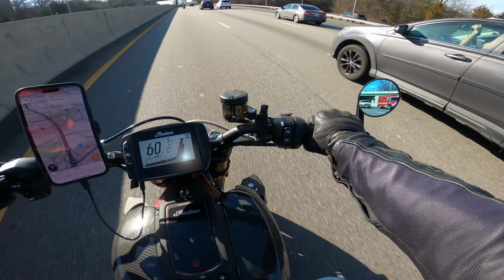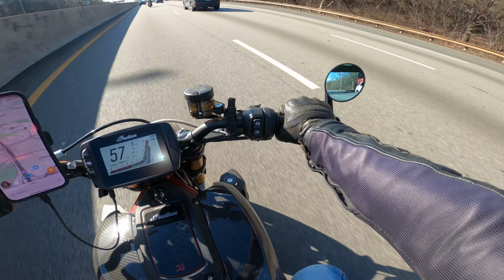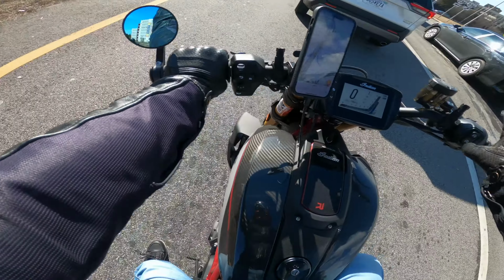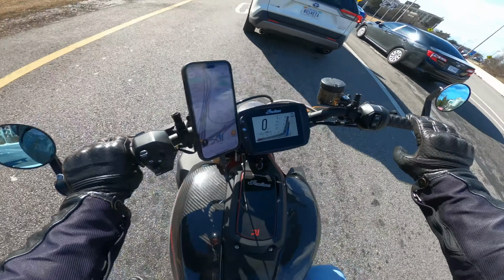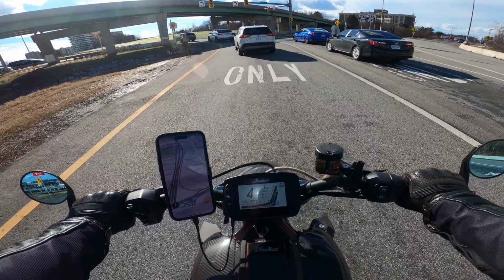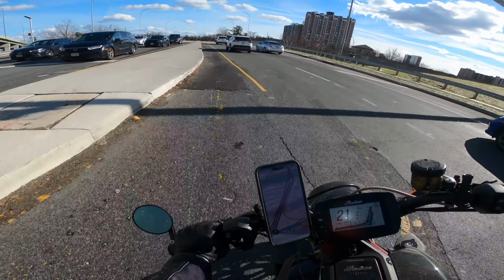Oh, one other thing about these mirrors, I'm not really seeing any vibration. The image in the mirror seems really stable, as far as I can tell. My eyes might be bouncing around, but the mirror seems okay. The only thing I'm not crazy about is the actual look of the tips. They're just kind of polished plastic, and the stock bar ends were kind of like a heavy-duty, rubbery, weighty material. Looked a little more premium.